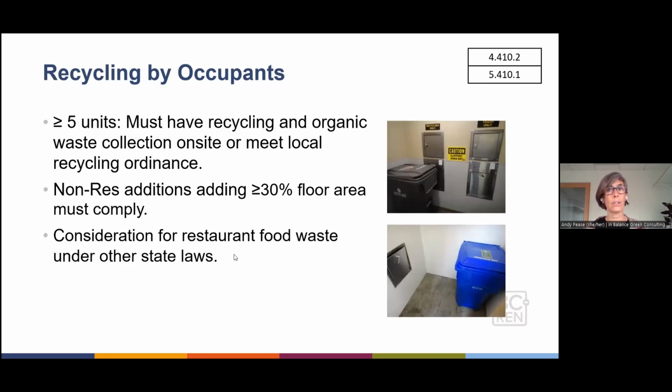And just now, as of January 1st of this year, not as part of CALGreen, but as part of AB 1383, SB 1383, everybody is required to collect organic food waste. So as you're doing a design, on the design side, just make sure you're allowing enough space, not just for trash and recycling, but also for organics.